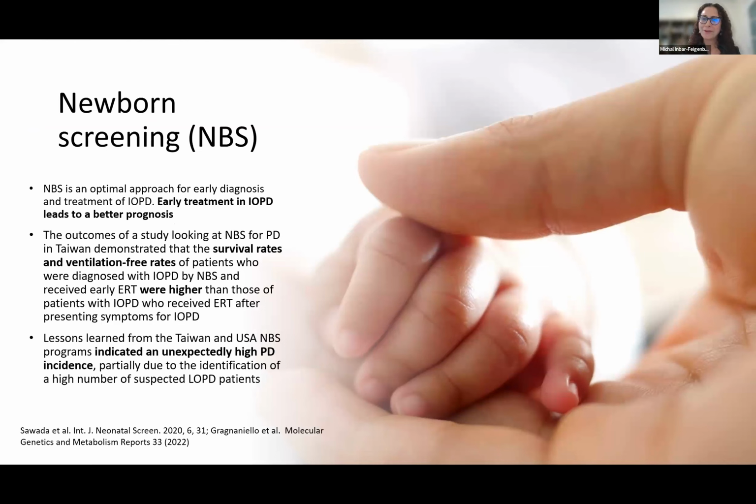So I spoke with Humira earlier, and I understand that there was a talk that already discussed newborn screening for Pompe disease. I will try to be brief about it then. Newborn screening is an optimal approach for early diagnosis and treatment of IOPD. Right now, the median age for diagnosis of IOPD is 4 months. It seems that it is young, but at the same time, it's not young enough. The babies we diagnose with IOPD can already present with muscle weakness and significant heart disease and respiratory issues when we diagnose them. Having a newborn screening and diagnosing soon after they are born can help the prognosis and give better outcomes for these patients.